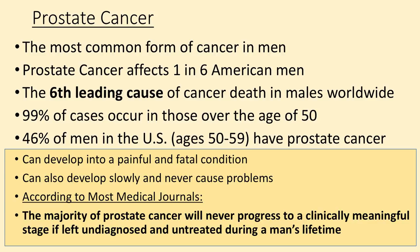Most common form of cancer, prostate cancer, affects 1 in 6 American men. 6th leading cause of death, 99% of those cases occur in men over 50. Baby, I'm 56, it ain't happening to me. Okay, and half of the people 50 to 59 have it. Now that sounds really bad, right? Okay, let's look at the other part.